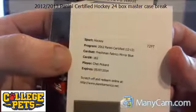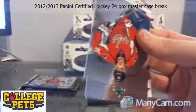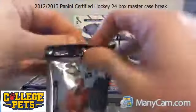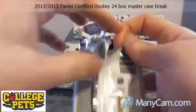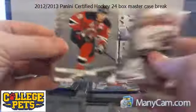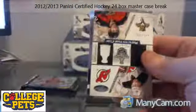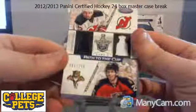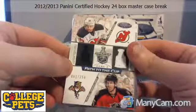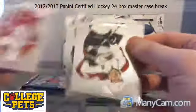Chet Pickard, Freshman Fabrics, Mirror Blue this time. It's our third redemption of him, but the first time it's a Mirror Blue. Masked Marvels, Nicklas Backstrom. And dual, 1 of 250, Travis Zajac and Michael Samuelsson. Yeah, man, that's a third redemption of that guy. And the other guy we have two redemptions of.